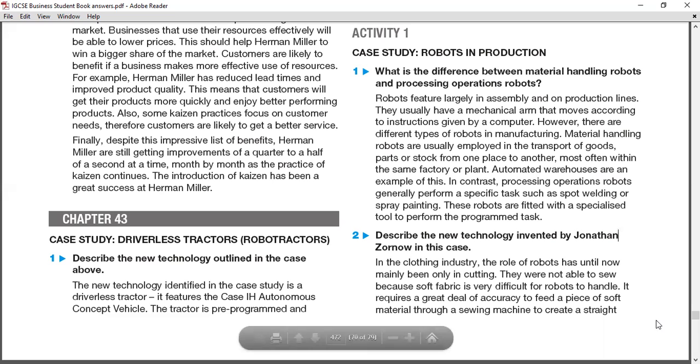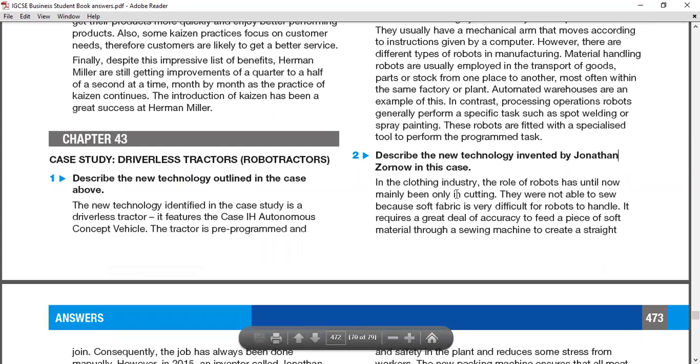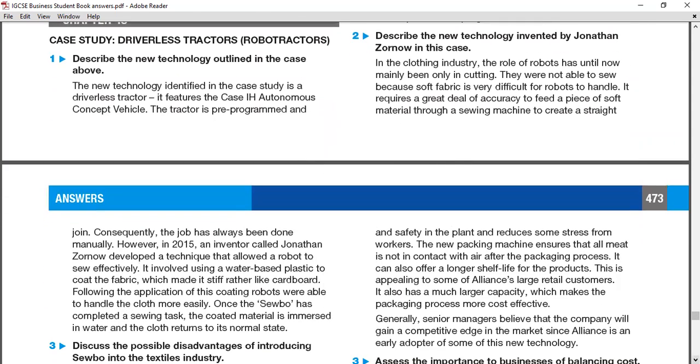Right. Second question: describe the technology invented by Jonathan. In the clothing industry, the role of robots has until now mainly been in cutting. Right, we are using robotics, especially for cutting, like CNC machines. They were not able to sew, right? Because of the soft fabric, it is very difficult for robots to handle. That's why we need the human touch, right? It requires a great deal of accuracy to feed a piece of soft material through the sewing machine, with different fabrics and different textures, and create a straight joint. Consequently, the job has always been done manually.